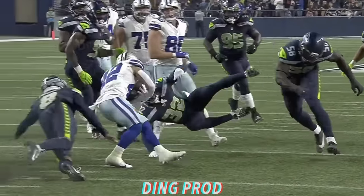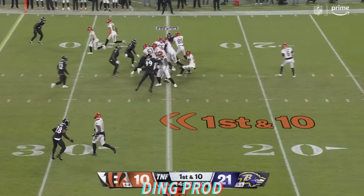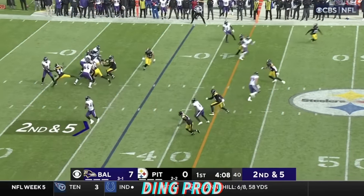Deuce Vaughn. First time they hand it off to him on that drive. On the ground, little spin move there. Mixon, this time he gets only two to the 20. Plays here in the early going.